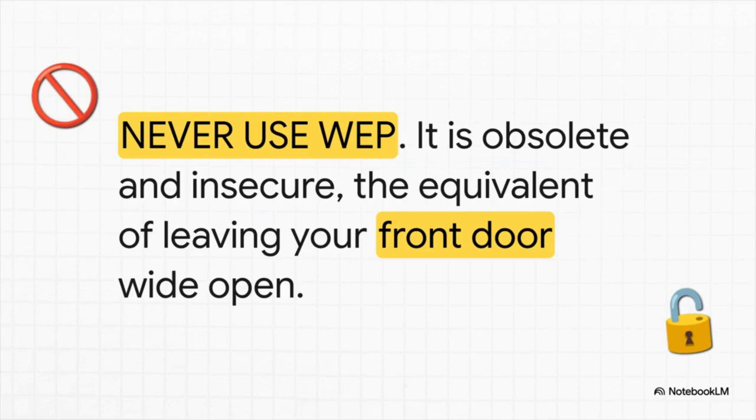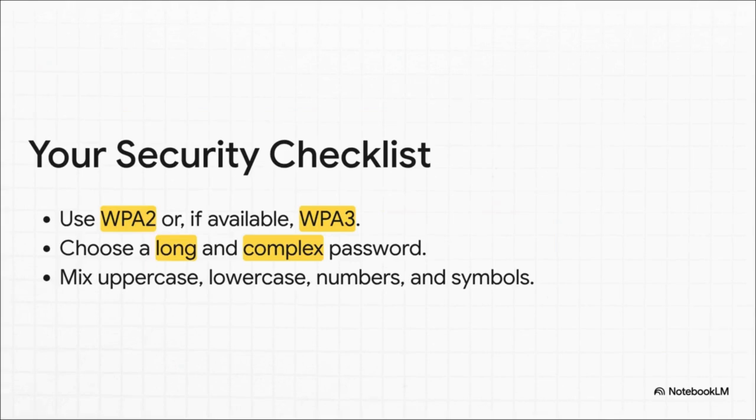I want to pause on this for a second because it is that important. If you ever go into your router settings and see an option for WEP security, please do not use it. It is the digital equivalent of leaving your front door wide open with a sign that says, "Come on in." So here's your simple checklist to stay safe. It's easy. First, make sure your network is set to WPA2 or, even better, WPA3. And your password? Make it long. The longer the better. And mix it all up. Uppercase, lowercase, numbers, and symbols. That is your absolute best defense.